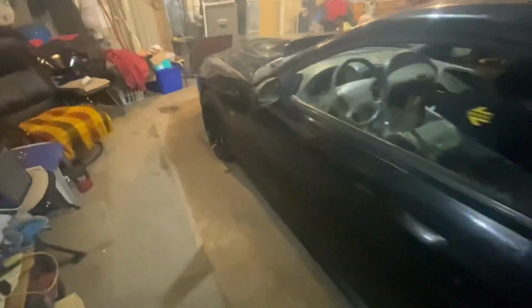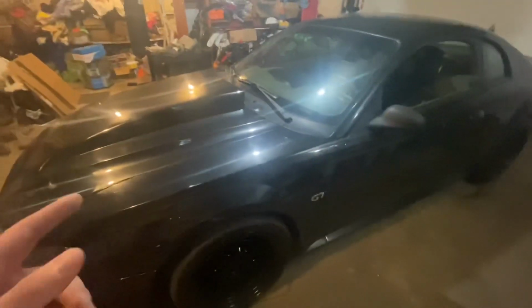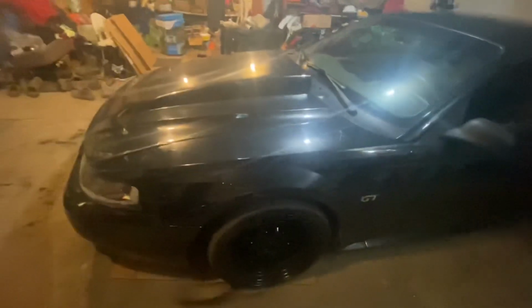And then I'm going to kind of re-clear coat this. But I'm going to order the factory black spoiler, the 01 to 04 spoiler, and install it. And then I'll have that and a stock seat. And what's nice about this car is it's got fully upgraded suspension to the 01 Cobra. Full shocks, brand new Bilstein struts, Cobra sway bars.